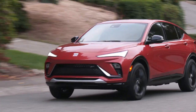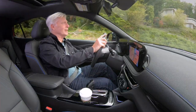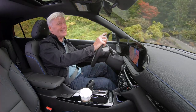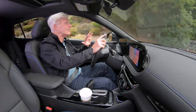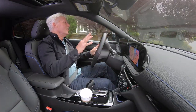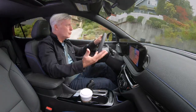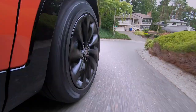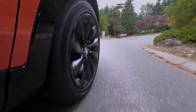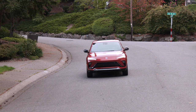Buicks are supposed to have two things, right? A plush ride and a quiet cabin. This has both. Within reason, it is an inexpensive car. It has active noise cancellation, so it's fairly quiet in here. Plus, the suspension is a little bit on the firm side, so it's controlled, but it is comfortable. The front suspension is McPherson strut. This car is equipped with a $1,000 Experience Buick package, so the rear suspension is upgraded to WatchLink.